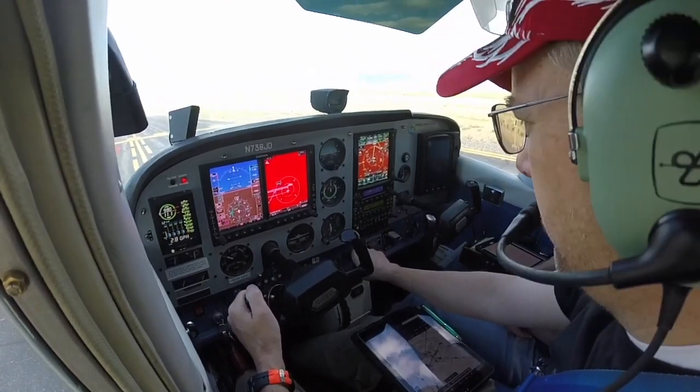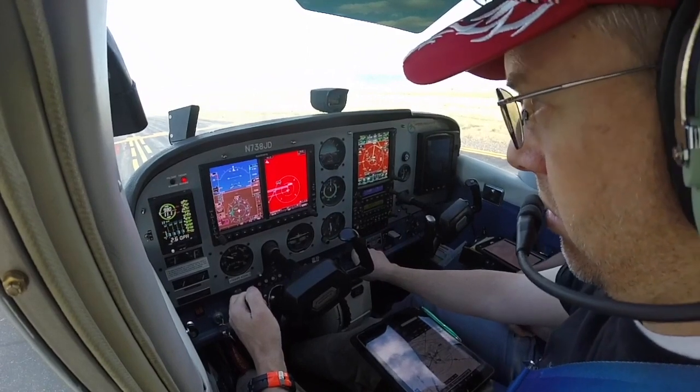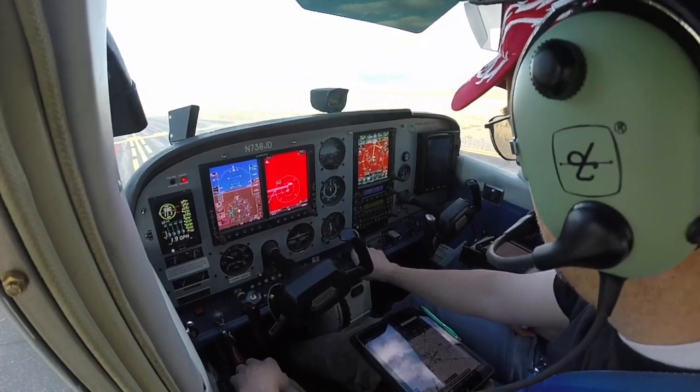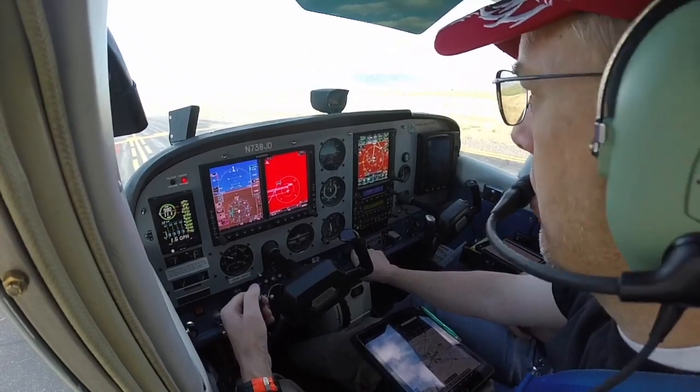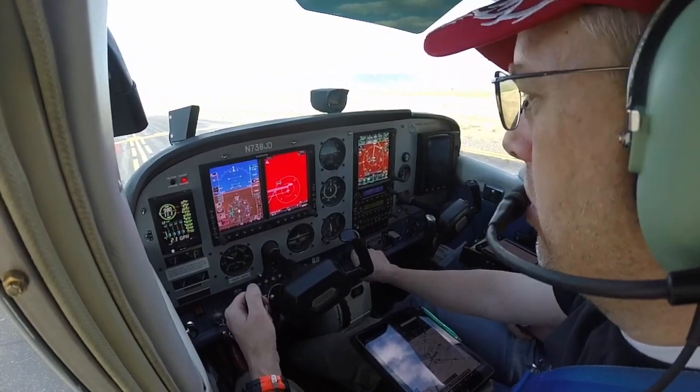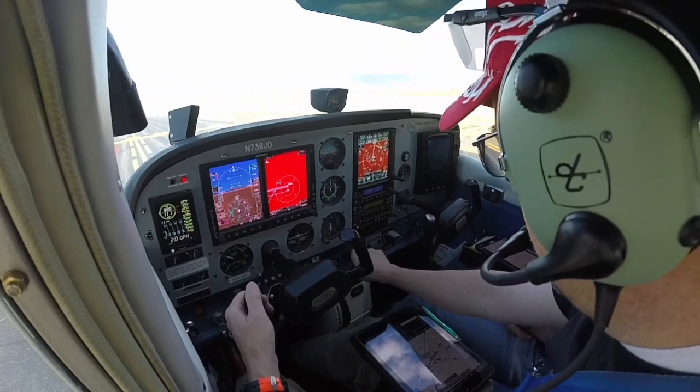Provo Tower, Skyhawk 738 Juliet Delta is holding short runway 13. 738 Juliet Delta, Provo Tower, hold short runway 13, waiting for release. Holding short runway 13, 738 Juliet Delta.